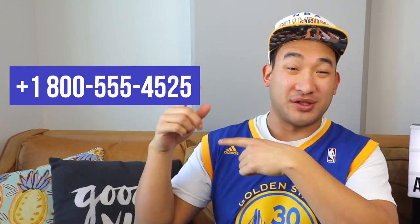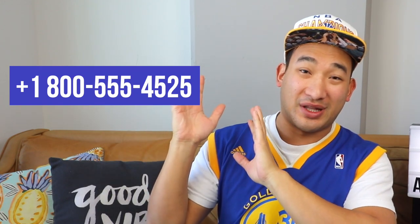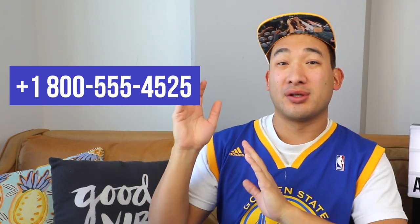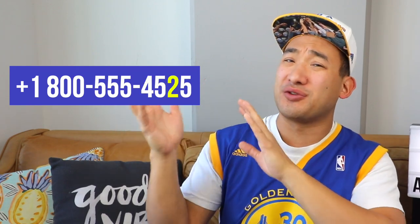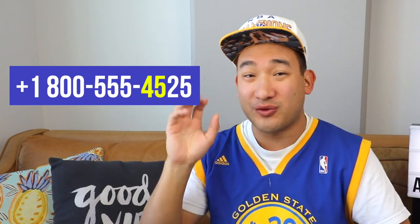So here's another example. Let's change the numbers a little bit. So the number is basically the same, except the last four numbers, you can say 4-5-2-5, or you can just say quickly "forty-five twenty-five." So if there's four numbers like that, you can split them into pairs and just say the two numbers separately.